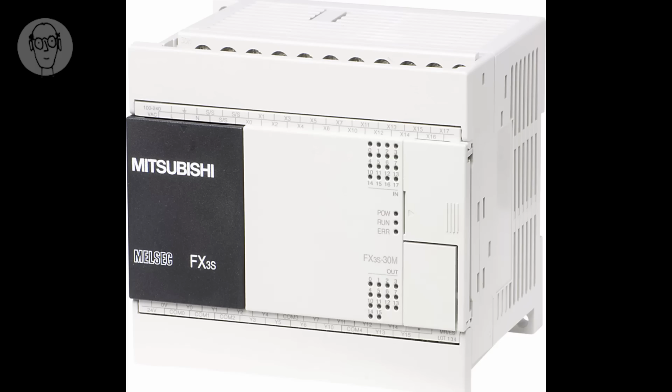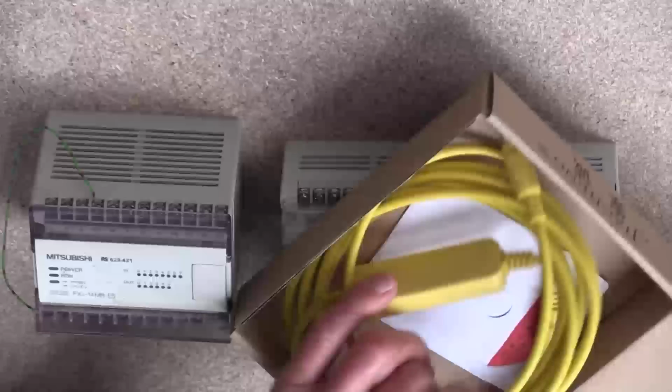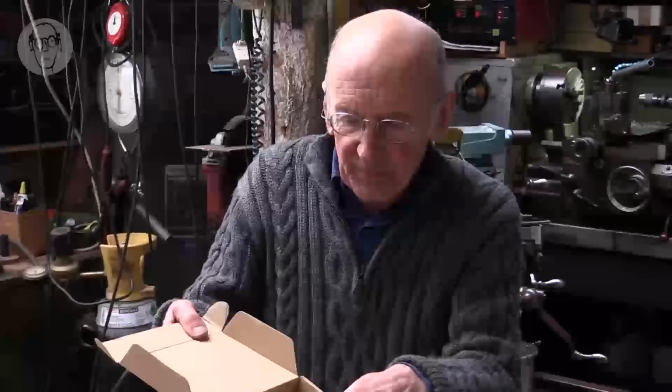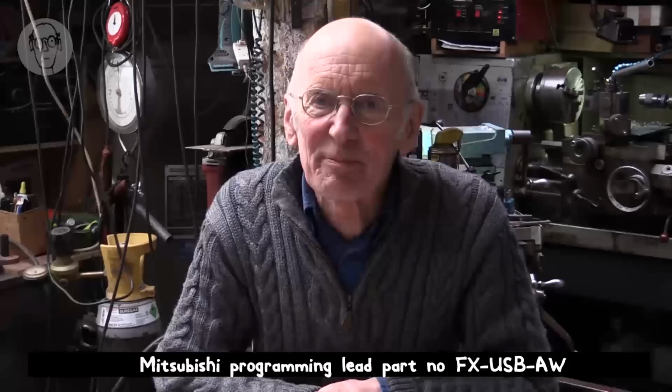Probably the simplest one to buy now is the FX3S series, just because you can use an ordinary USB lead to connect it. But I have a lot of older ones that work just as well for the sort of things that I use. The only trouble is that you do need to buy a dedicated connector. You can get these cheap ones from China, or you can buy Mitsubishi's own lead, which I think does work a little bit better. But again, expensive. I think that's 180 quid or something.